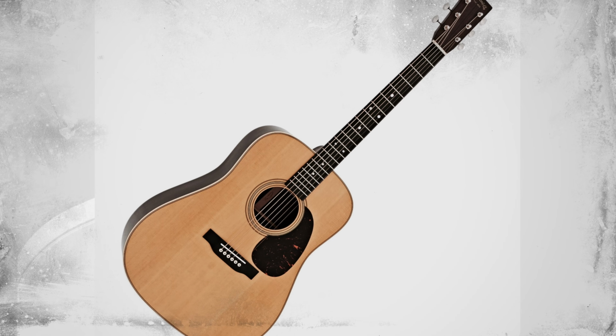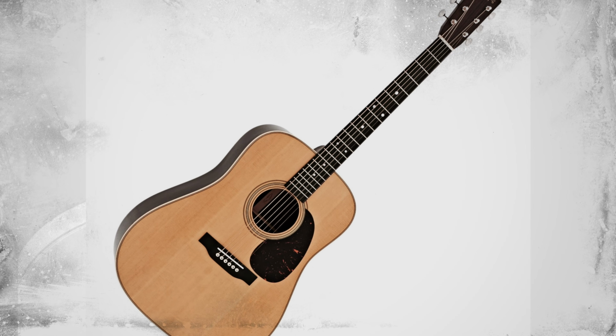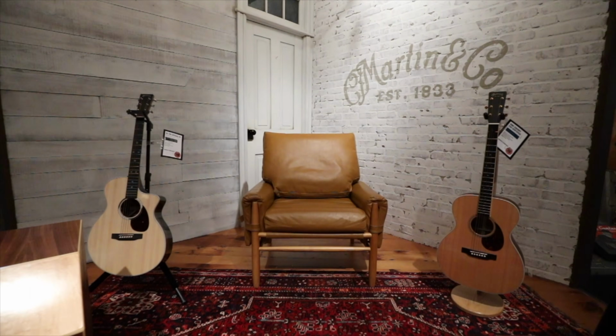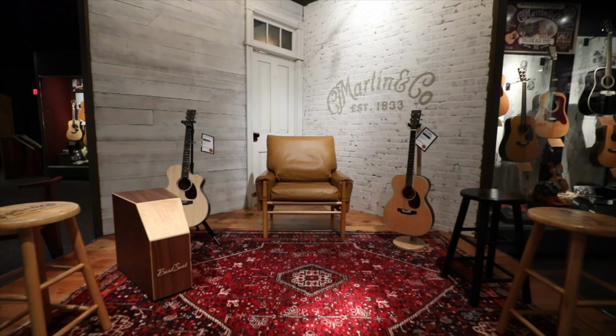A new lower-priced Dreadnought, the D16, was introduced to the market in 1986 and was an immediate success. Made in Nazareth, it sounded every bit as good as the other models. Martin had dominated the higher-end market for a while now, but it had found a winning formula: lower-priced models that didn't compromise on quality.